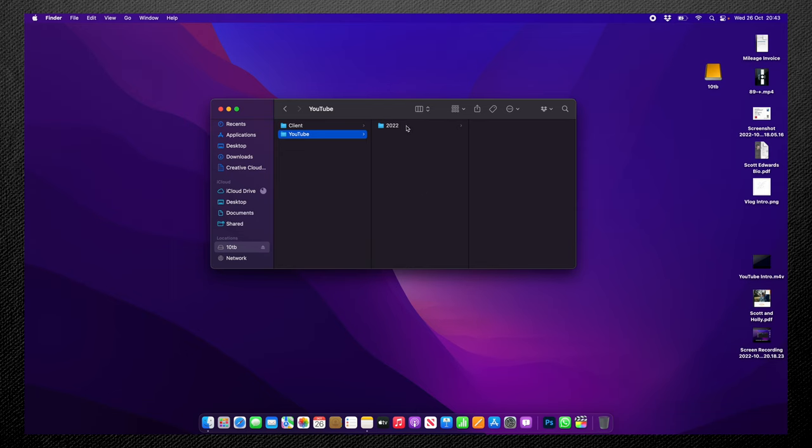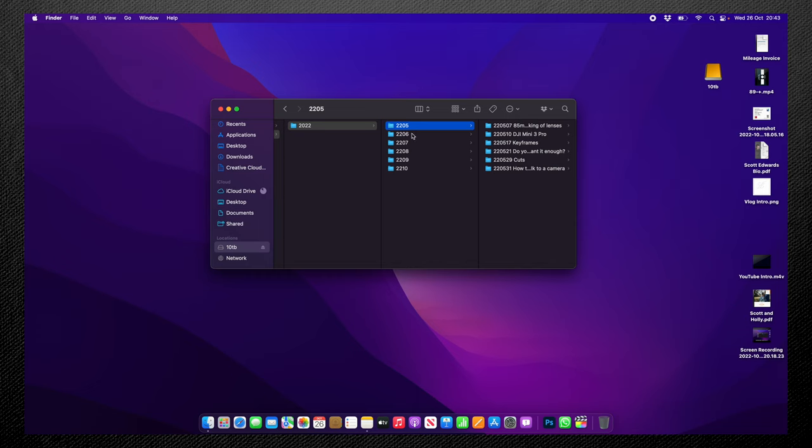I then have it separated into years. Now I do have loads of other hard drives. This is just a fairly recent one from the last few months. I've then got it separated out into months. So 5th of this 2022, which is May, June, July, August, September, October. Let's just go into October.